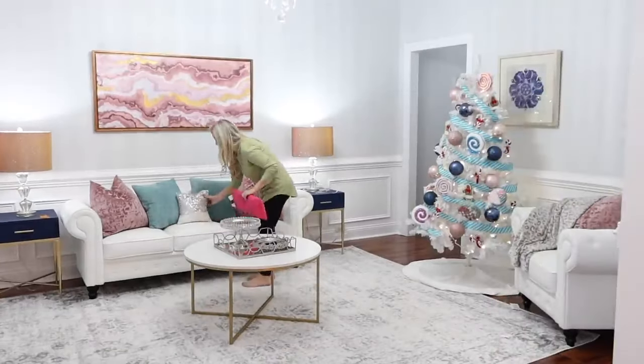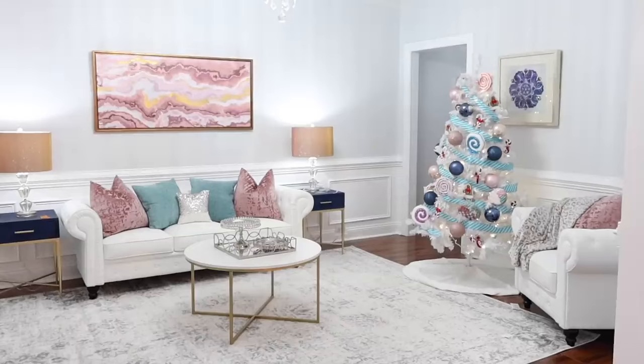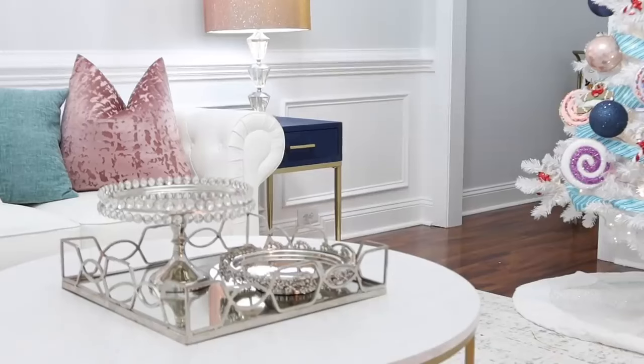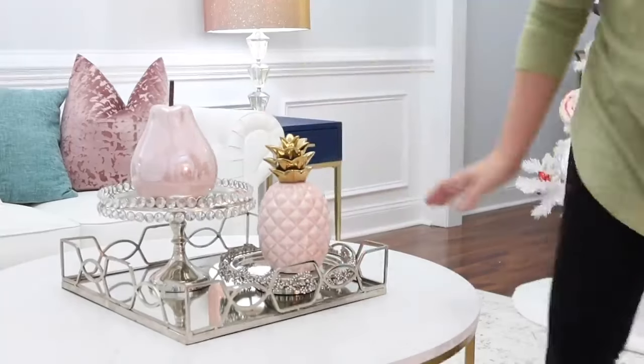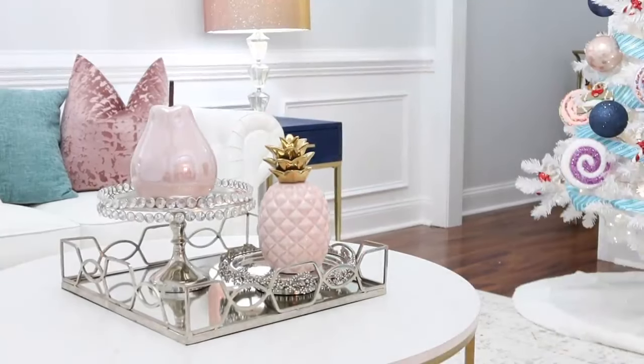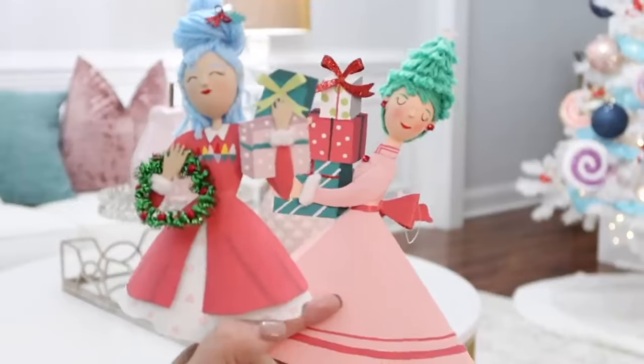Pretty much most of the room is the way I want it, but now I need to decorate this coffee table. And you guys might remember before Halloween, I had this pink pineapple and pink pear up here on these cake stands. So I just put those right back where they were.